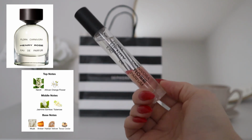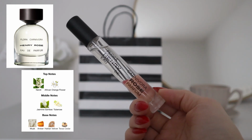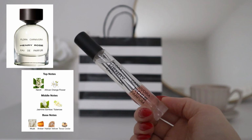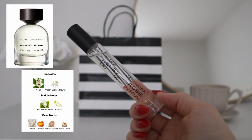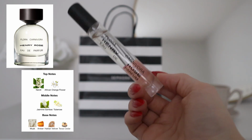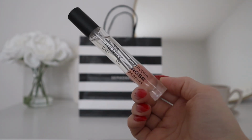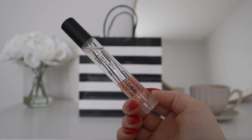I told you guys in a recent video that the direction I'm going in terms of perfumes is I want to smell feminine and beautiful and sweet. Feminine and beautiful, and that's exactly what this is. This is absolutely stunning. Flora Carnivora. I had smelled a few Jo Malones, including the new releases, and this one I instantly loved. So I'm super excited to wear this.